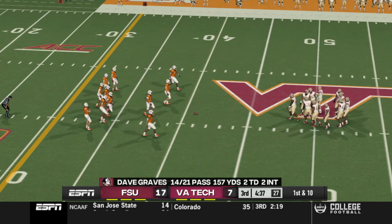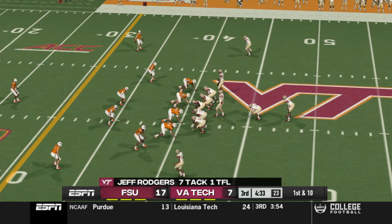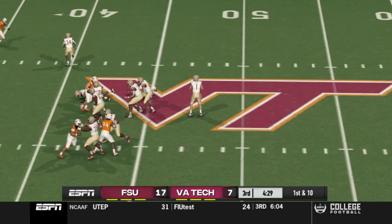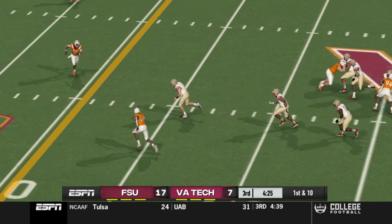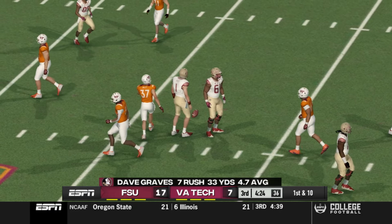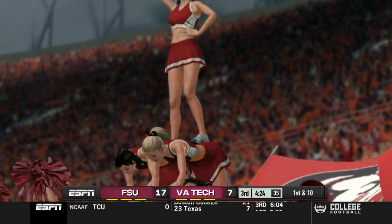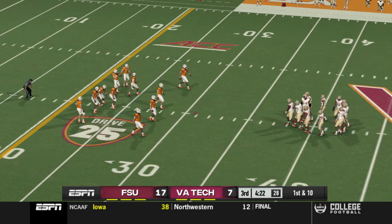Mike 57. On play action under heavy pressure. Now he's going to run and watch out. Dives forward. The offensive coordinator has to be elated with the way his offense right now is executing. They're not in a hurry, but they're very, very methodical and very consistent with their approach. That's the third first down that they've picked up on this drive.